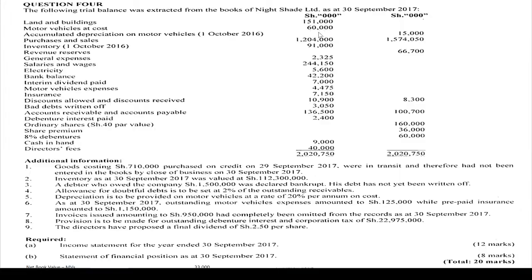151,000. And then motor vehicles at cost 60,000. So these are in millions. Accumulated depreciation of motor vehicles at 1st October 2016 you have 15,000. Purchases and sales we have 1,204,000.